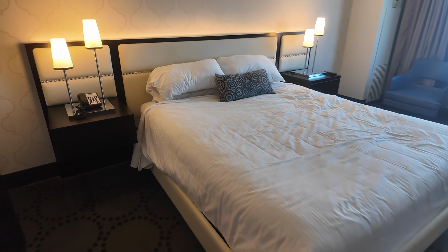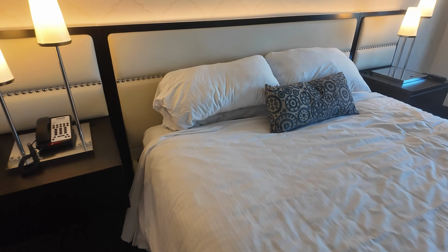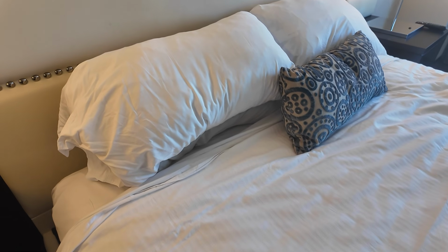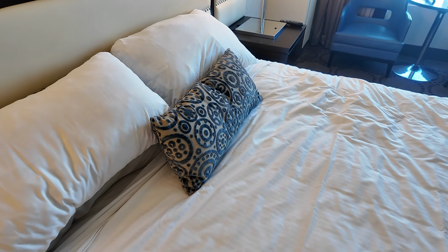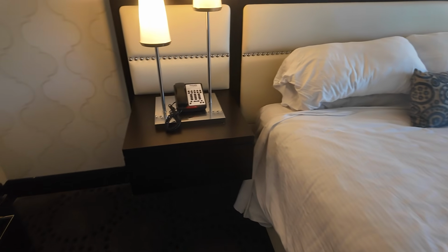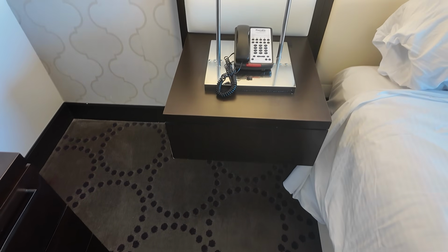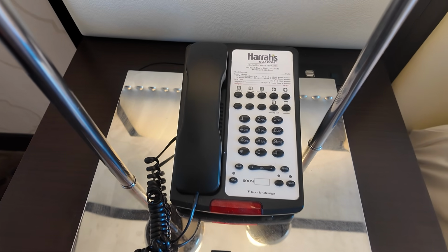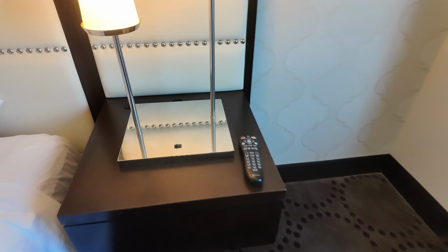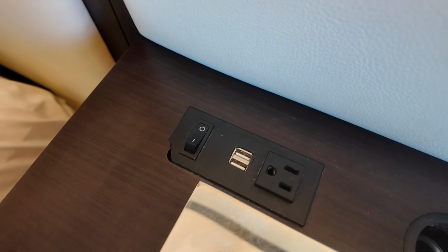It is not made because I had to sleep here the night before due to our flight being delayed 8 hours. So the bed is pretty comfortable, comes with 4 pillows and then your little sham pillow. And then on your sides, you have 2 hanging, let's see if these open. They do not open, they're just side tables with lamps. You have your phone. Then on the other side, same thing, lamp. And then back here you have a USB and regular outlet, as well as the switch to turn on the ambient light behind the bed.